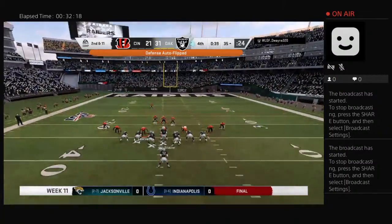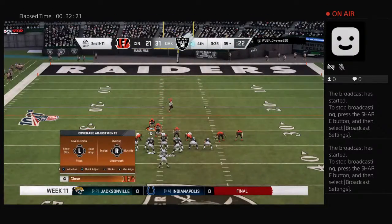Down, 30 base. Let's go. Let's get this ball back to the offense. Let's go.